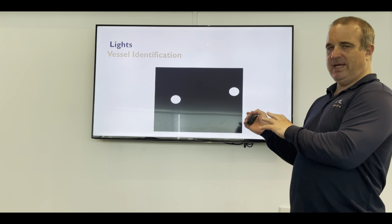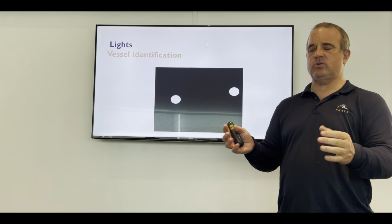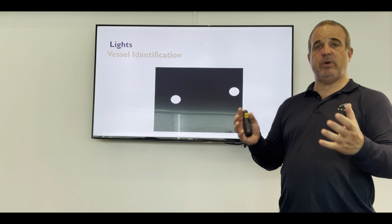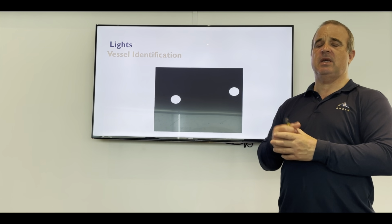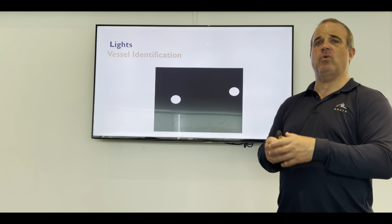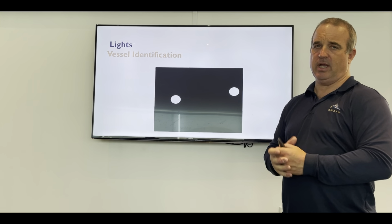I say probably because this is an option on smaller boats. So if you have a smaller vessel, you can have a light on the bow and on the stern, but if it's more than 50 meters, it has to have a light on the bow and on the stern, and if you're more than 100 meters, you have to have all the lights on in between.